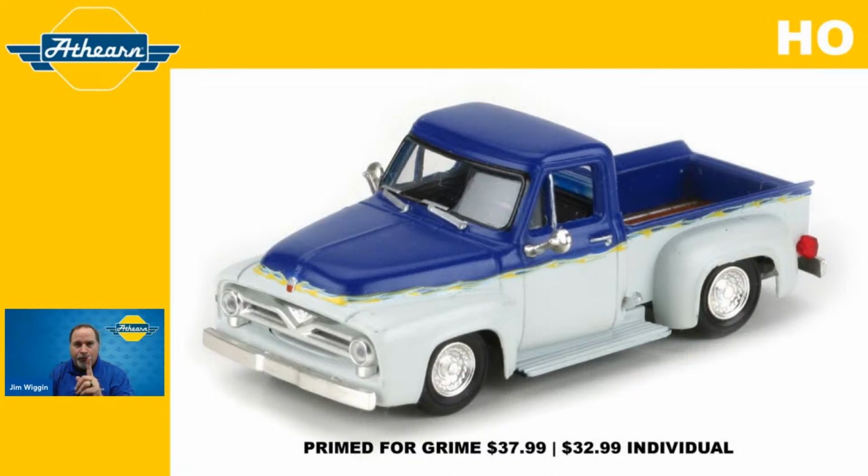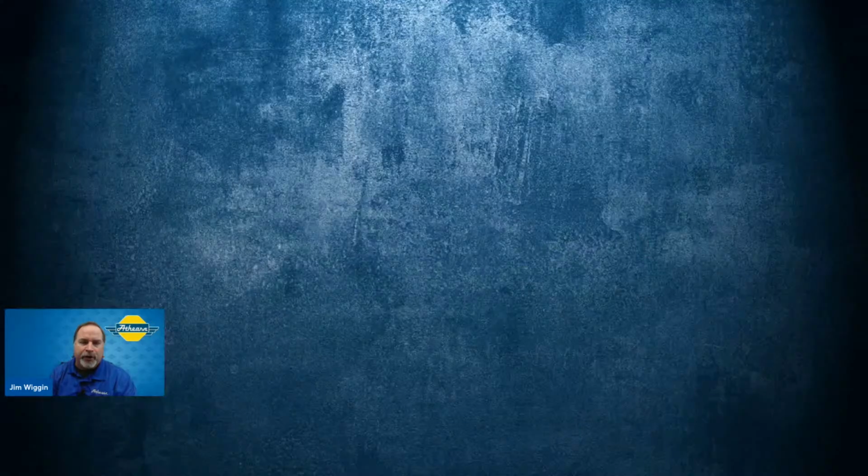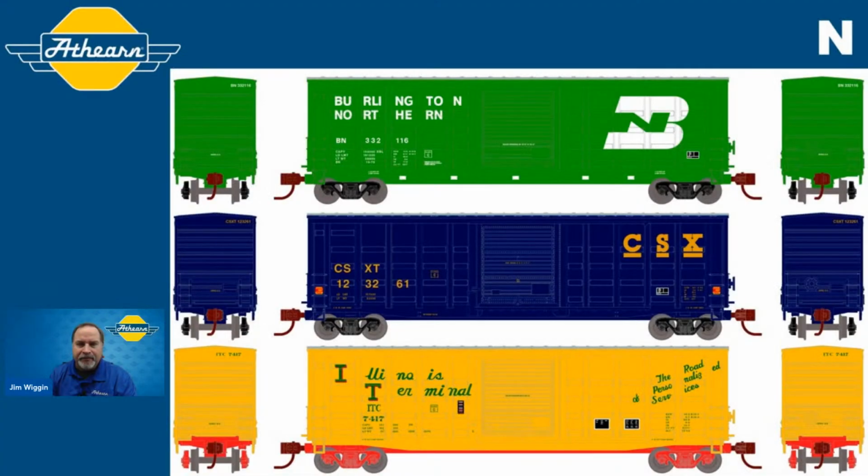N scale guys, I've got one more thing for you. And we're going to talk waffles next. And not breakfast waffles, but waffle boxcars.